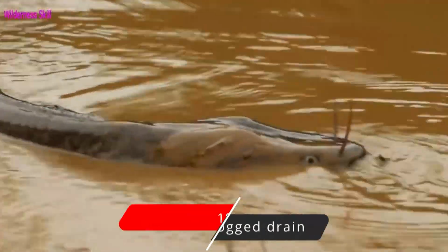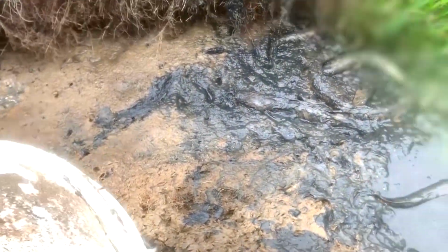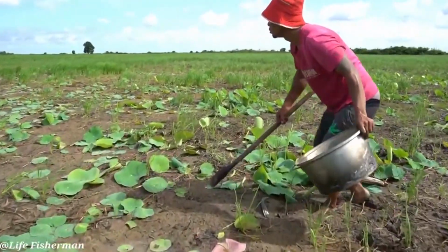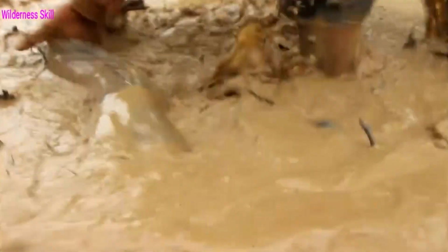Catfish clogged drain. Catfish by the buckets flowed out of a blocked underground drain at a market in a city in Malaysia when local council workers flushed it out with a highly pressurized spray. People standing nearby were initially shocked by the fish gushing out, but then immediately grabbed baskets to catch them, delighted at the prospect of free fish.